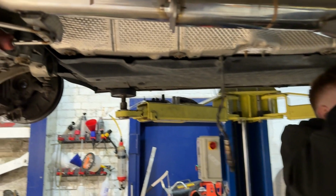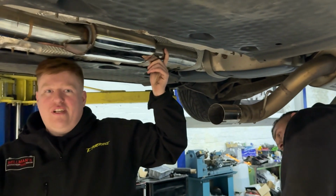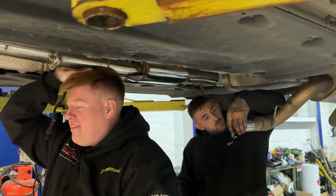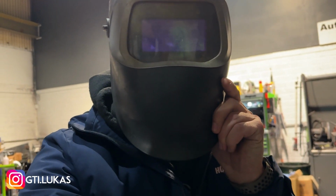I want to know a bit more about what it says on here. Oh, that's just advice. It's not like a legal guideline. Safety squint. At least I'm not getting a flash.